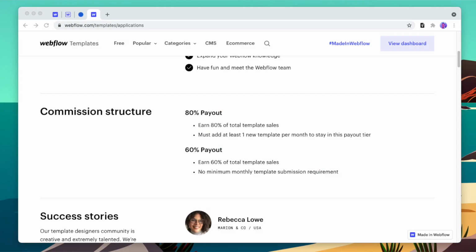So from what I've found, each time you build and release a template, there will be an initial surge of sales, and then it will dip off to being only a couple of sales a month, which means the name of the game for Webflow templates is volume. If I were to stop making templates and just lived off the ones that I already have, I can probably expect the revenue from it to cap at about $2,000 to $3,000 because commissions from templates go from 80% of sales to 60% of sales if you don't create a template each month.